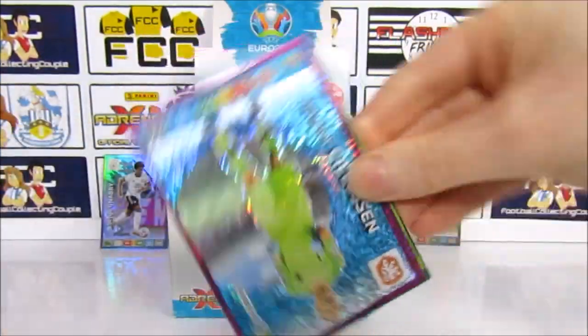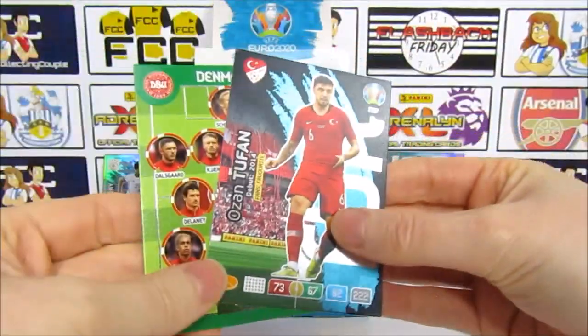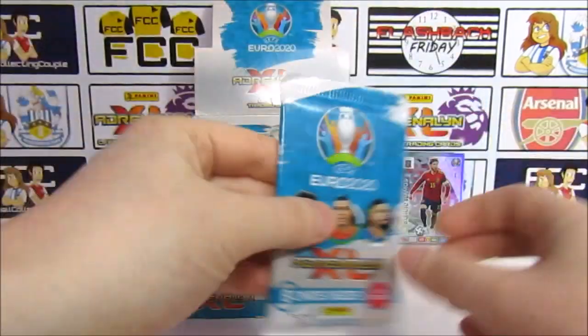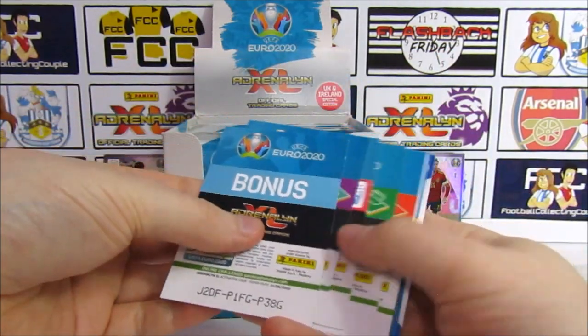Busquets, he's been really awesome. Then we have a Cillessen, goal stopper, I'm sure we've had that a couple of times now. We have the Denmark lineup. And a Tufan, fan's favourite. Nice. Yeah, I think we have had that a few times. I think we need it though, so. We did need it. Well, we did at some point.